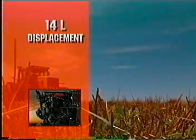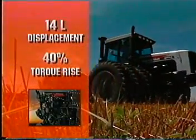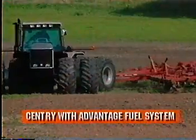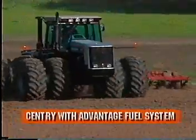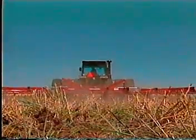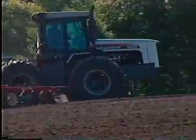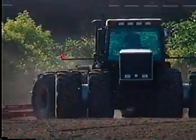This huge 14-liter powerhouse is backed up by a 40% torque rise, so you can easily maintain field speeds as loads change. And in tough conditions, the Sentry with Advantage fuel system automatically kicks the engine into a high-power mode when needed. With these new engines, you can be sure your AGCOSTAR tractor will provide the outstanding performance and fuel savings you've come to expect from the AGCO Corporation.